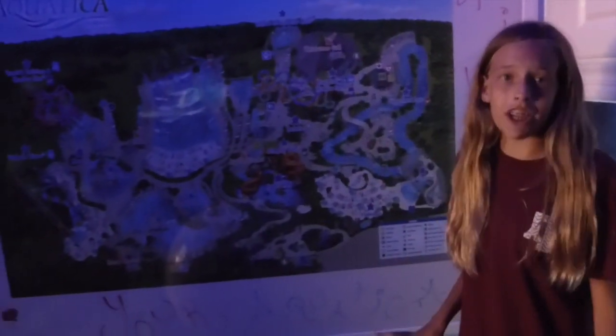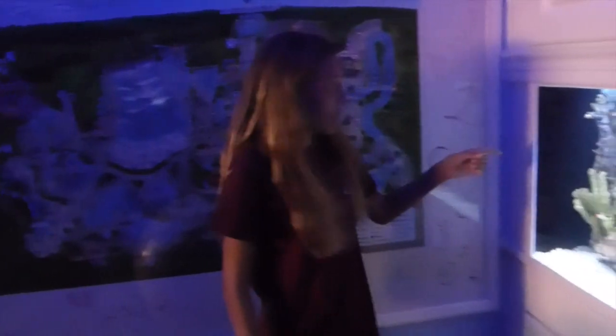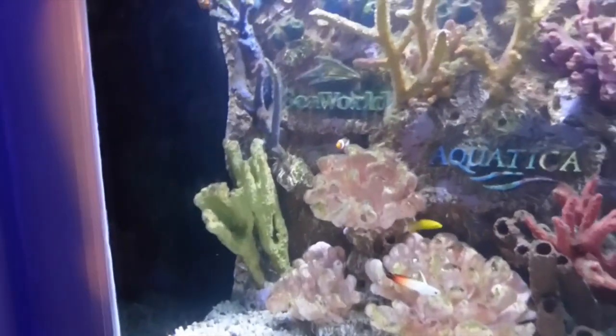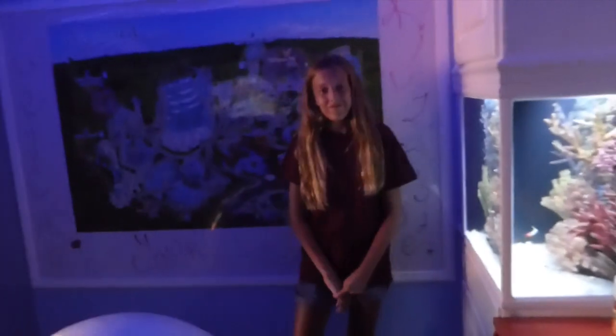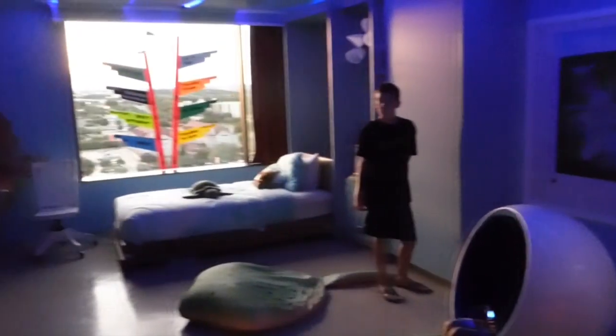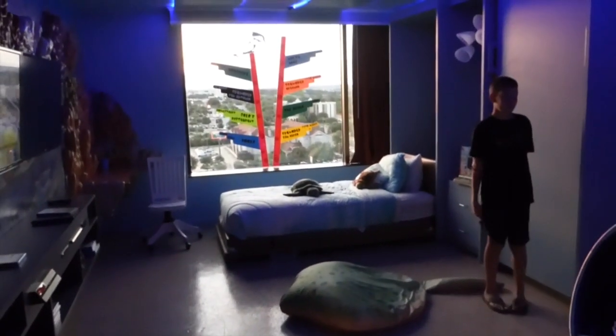There's also a map of Aquatica. So if you're staying here and you're going to Aquatica, all you need to do is plan out your trip just right here. There's also the logos with SeaWorld and Aquatica because the Omni Colonnade teamed up with them to make this room. And I also heard the manager of the hotel told us that a student at the Texas Art Institute here in San Antonio came up with the concept, went to SeaWorld, and SeaWorld brought it to Omni to partner together to make this amazing suite.